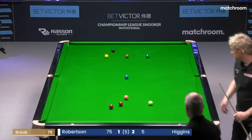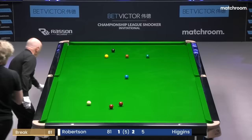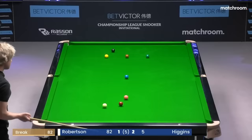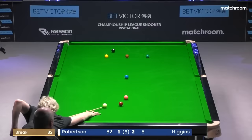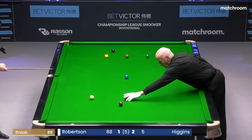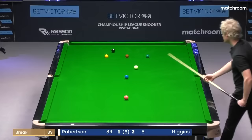74, 75. Yeah, and all this came from the routine black that John Higgins missed. Three players at the top of the century list for the season. 81. All very closely tied up with each other. 82. No one has got a definitive lead. Those three players are Mark Allen, Neil Robertson, Judd Trump. 88. 89. All three of them are in the 40s when it comes to the centuries they've made.